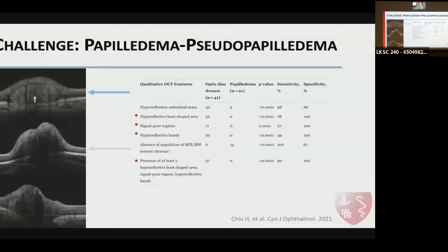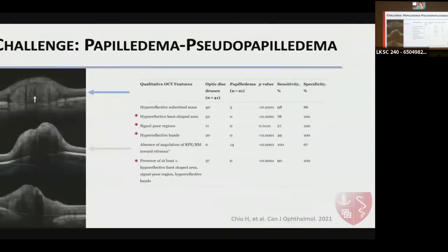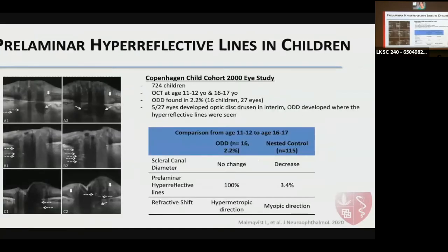And then, of course, we've got the presence of one of these being suggestive of drusen, as found from this paper, one of the 4 that have been starred. So the prelaminar hyperreflective lines we just talked about, whether or not these can be imaged very well in children is, I think, a product of whether we are going to be able to image them long enough in order to get these.